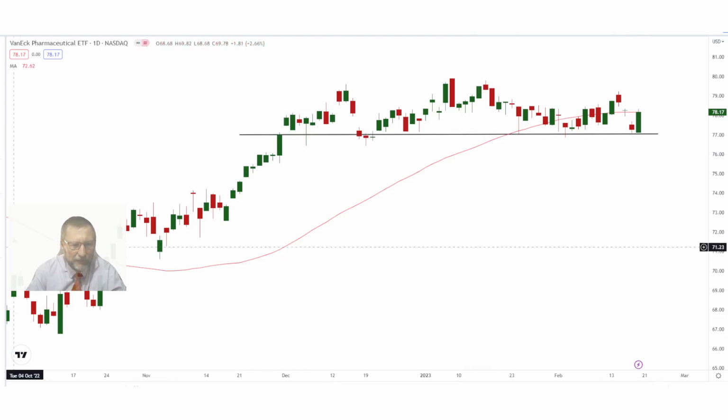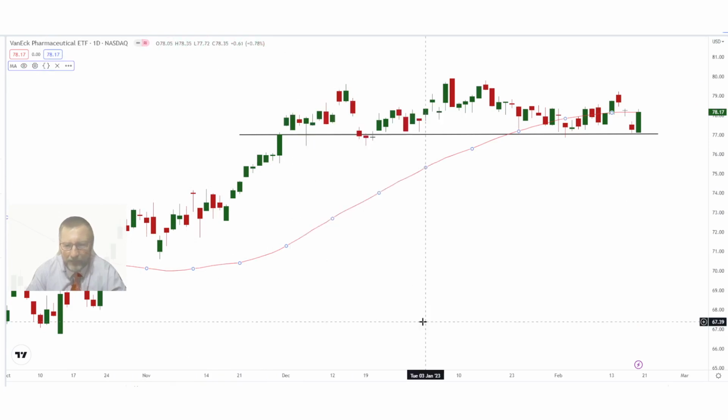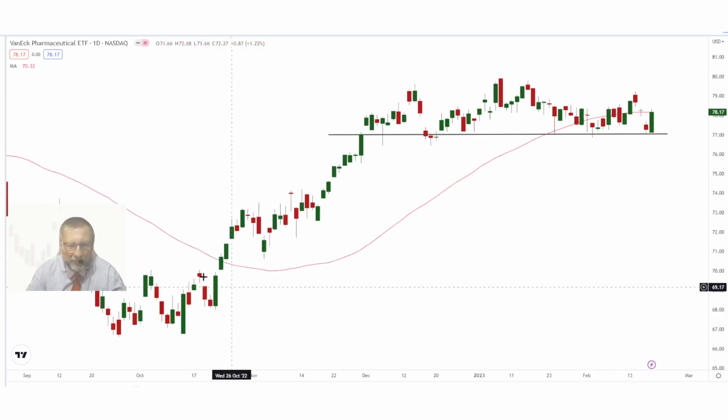But I would like to concentrate a little bit on this moving average. This moving average is sitting at 50 days. Now, 50 days is usually a beautiful moving average that medium-term investors can make use of. Usually when it goes above the 50-day moving average, you can see that the share will remain quite a while above that. And if it starts to consolidate below it, we can actually see that the share can lose some momentum.